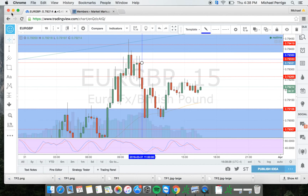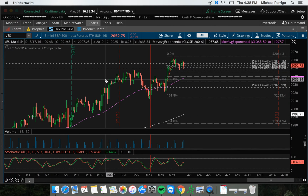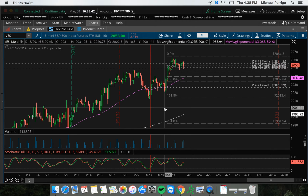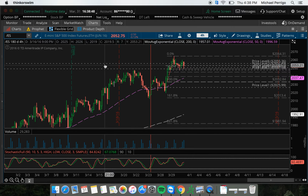The second trade I took was, let's move over to Thinkorswim here. It was a trade on the ES, kind of close towards like a 2:30 time frame. I think I took it right around 2:30 or maybe a little after, but I got short. So this is a 4 hour chart. So you can see that I've got a couple of levels plotted from a while back.